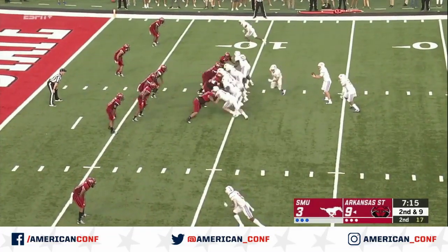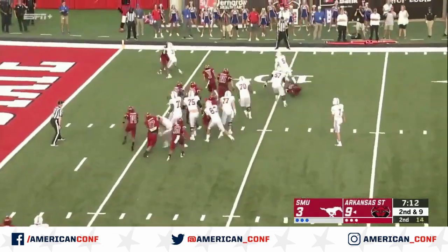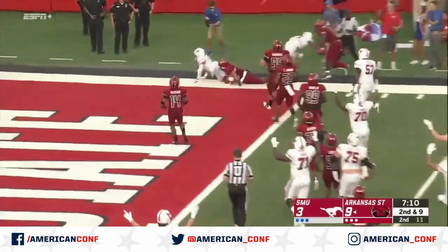Two tight ends. Look for Branson right here coming. Hand off on the outside. Turn it up and touchdown, Jones.